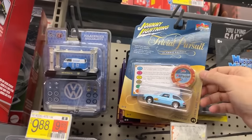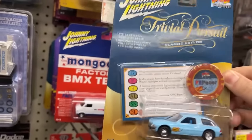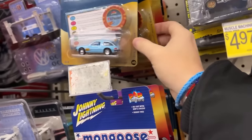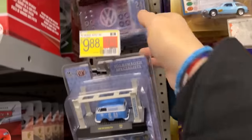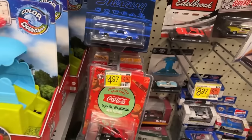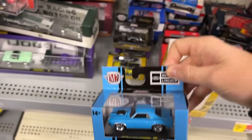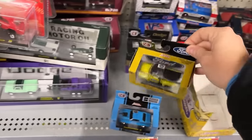The AMC Gremlin Pacer. That looks like Garth's car from Wayne's World. If that had Wayne's World card on, that would be a definite purchase. 007, Trivial Pursuit. Johnny Lightning, another good diecast company, in my opinion. Oh, they got some of the new M2s. Mercury Cougar Eliminator. There's that little Ford truck I looked at a few times.